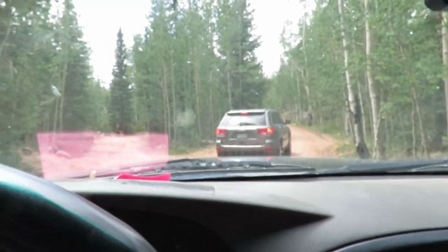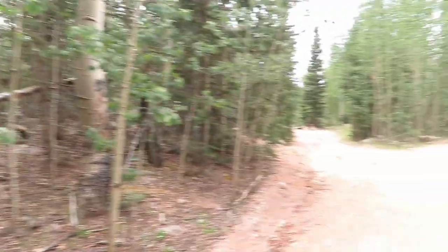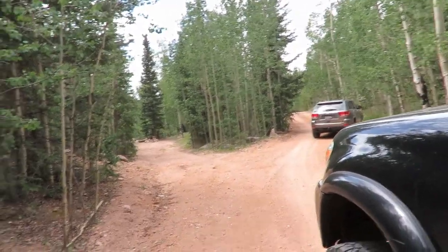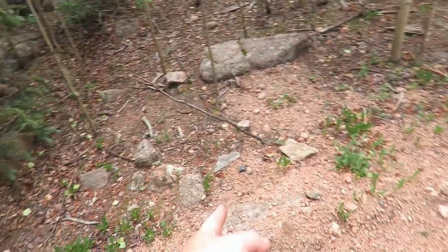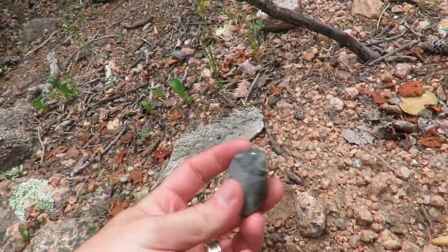Okay, this is weird stuff that happens. We're going up to a certain spot and it was already taken, so we turned around, coming back down to go to a different spot, and we're like, hey, how about this one? Like, okay, let's just go there. So I stop, I look out the window because I gotta look at the camper to back up, and right where I stop is a smoky quartz rock on the ground.